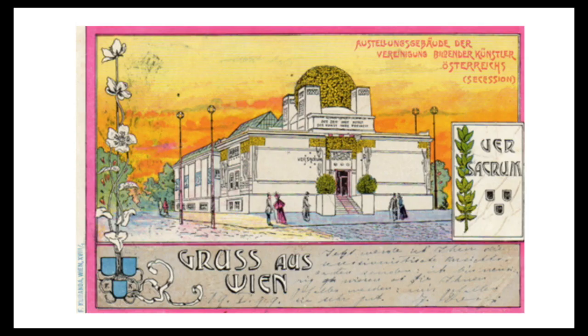I just mentioned that Art Nouveau in Vienna is sometimes called the secession style. In 1897, a group of Viennese painters, sculptors, architects, and graphic artists, who wanted to develop a new aesthetic that was appropriate for a modern world, formed the Vienna Secession. They withdrew or seceded from the Conservative Art Association that was promoting traditional styles. This was their logo. And this postcard shows the building that was designed to hold the secessionist exhibitions.